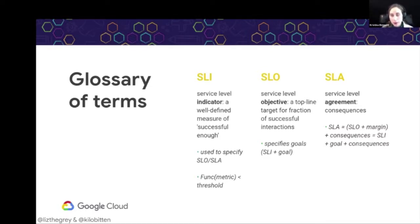You may have heard of an SLA, a service level agreement, which is an important business extension of providing predictably reliable services for your users. But for this talk, we're going to keep our focus on SLIs and SLOs.